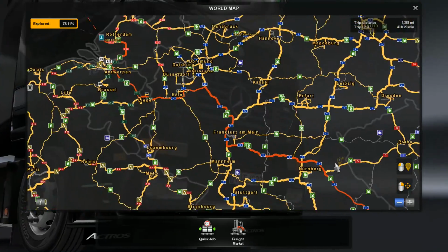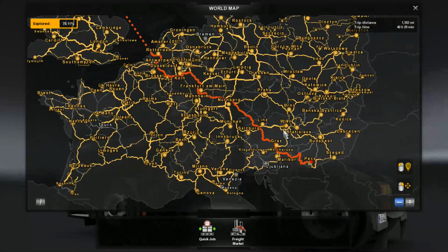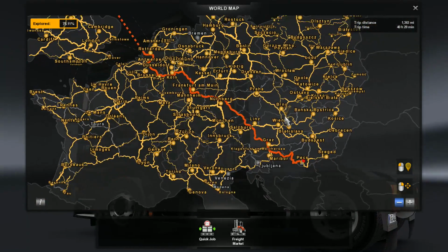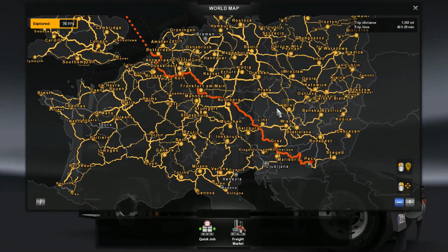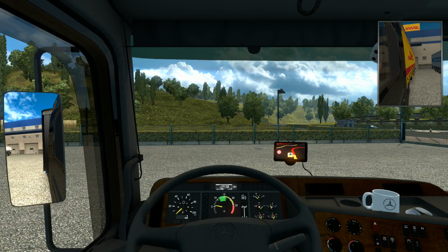So it's quite a long way we go. We go across from Netherlands, through Belgium, into Germany, then into Austria, then down into Hungary. So it is a long journey. Let's see how long it is exactly. It is 1,363 miles. Yep, that is a long way. So let's turn the route advisor off. Let's get a clear view. And let's get going.